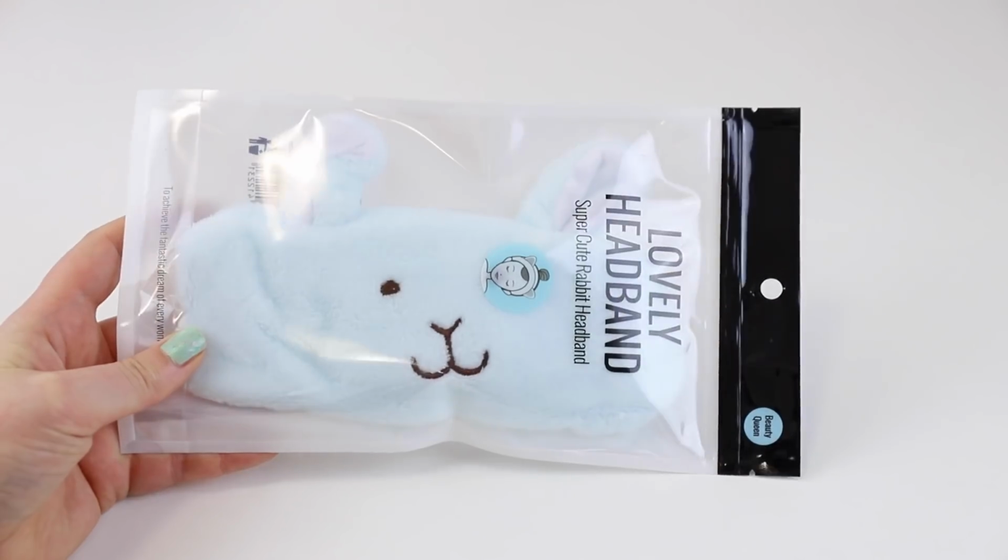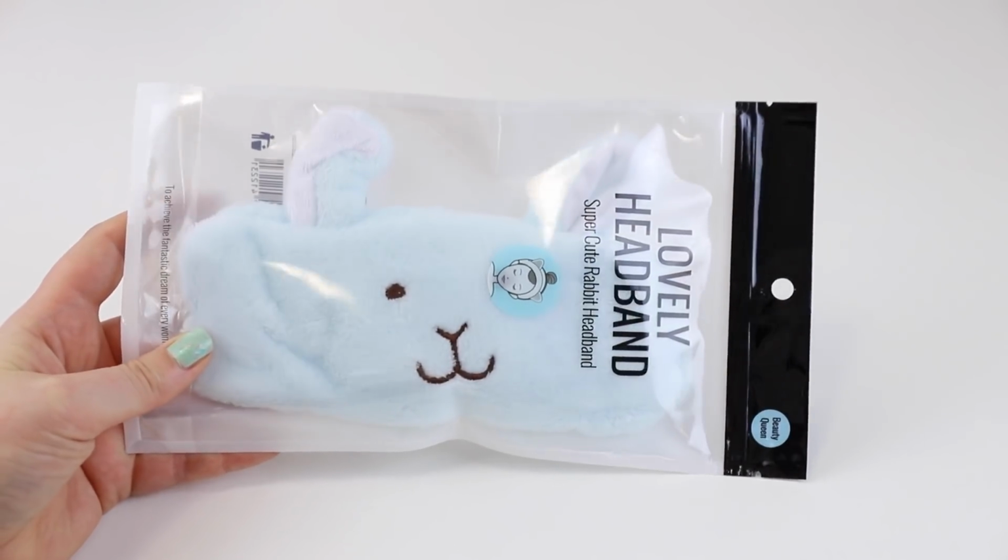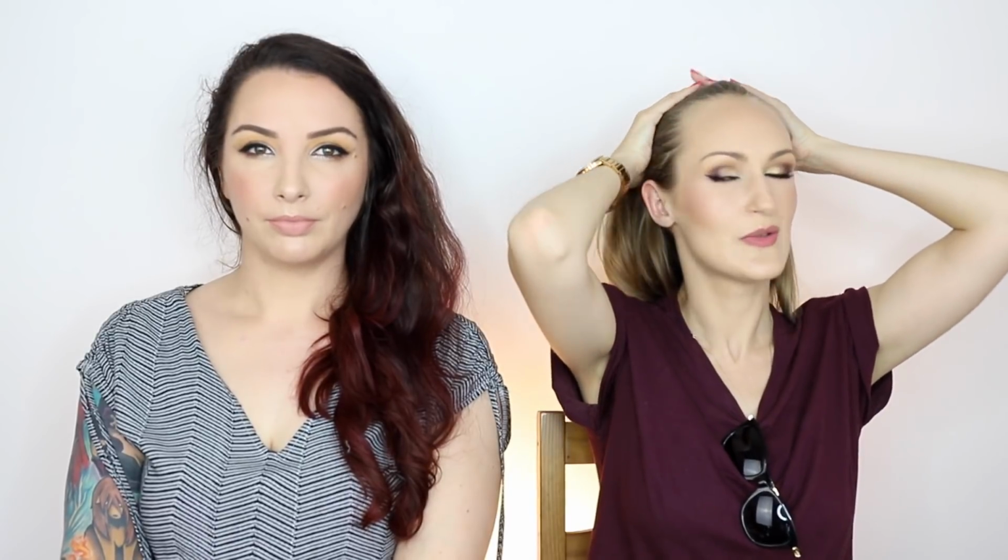Bunny headband. Oh, I really wanted one of these. I saw them on the display and I was like, I want one. And there was one in our gift bag. So I'm excited to put this on when I'm doing my makeup.